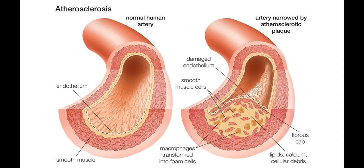Okay, this is a standard picture of how this plaque gets formed. So you see it's just accumulation of fat inside the wall of the big arteries, and then the macrophages try to clean this accumulated fat, but instead they get transformed into foam cells and contribute to the increase of the plaque.